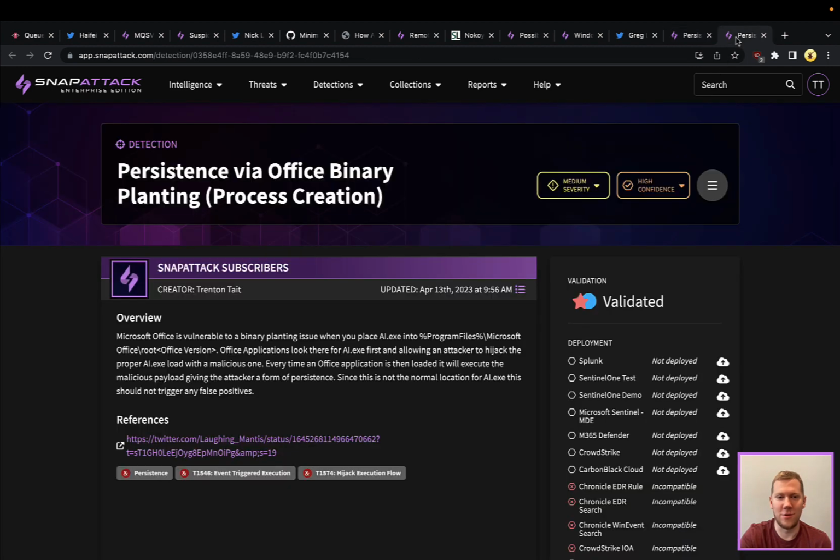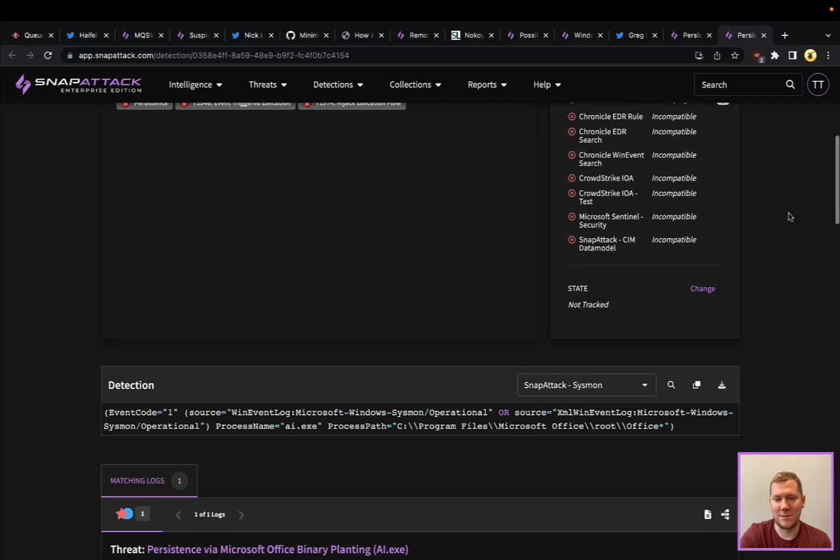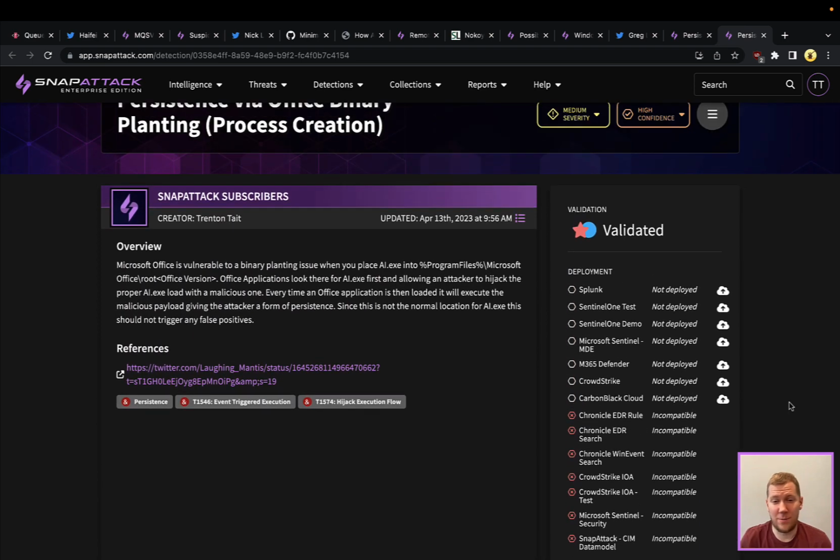And good news is this is also something that is very detectable. So we have a detection for this in SnapAttack. Again, looking for any AI.exe processes that are put in this path. Again, because Microsoft isn't shipping with a binary in that location, we can look for file creation events around there or any process where that is being launched from that path. Either of those two opportunities would work for identifying this file.